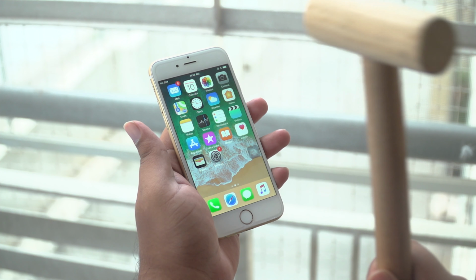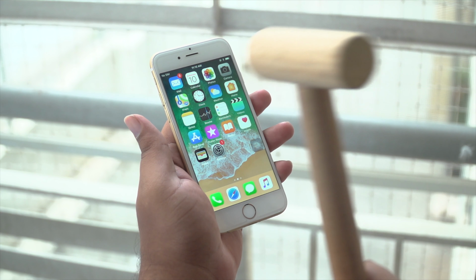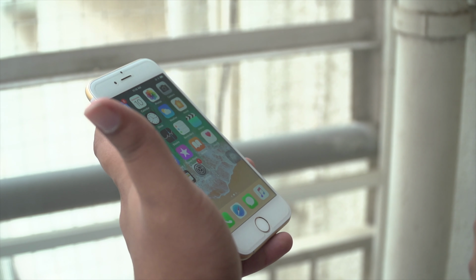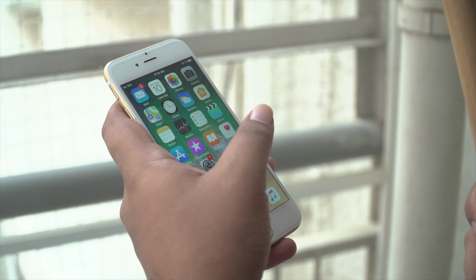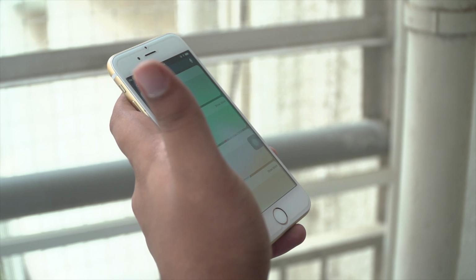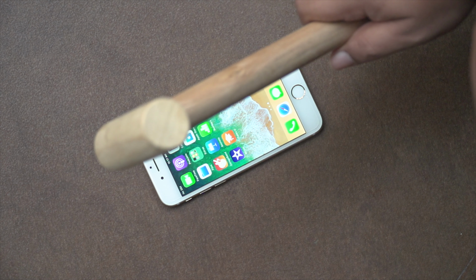We tried hammering it with as much force as we could again and again, and yet it still did not fail us. We tried hitting it both in our hand as well as keeping it on a hard surface, and although the phone did bounce a bit, it didn't leave any impact onto the screen itself.